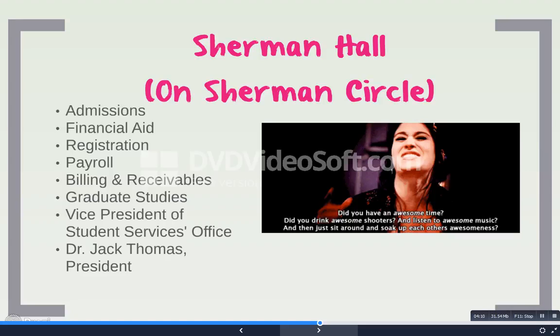Next up is Sherman Hall, which is on Sherman Circle. This holds a ton of our other offices. So admissions is here, financial aid, registration, payroll, billing and receivables, graduate studies, the Vice President of Student Services office, and then our president as well is in this building. So this is really the go-to if students maybe need help with their bill or are still trying to get registered for classes or looking for a job or anything of that nature. We encourage you to send them to Sherman Hall to find their needs.